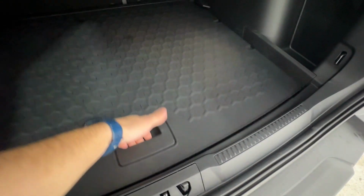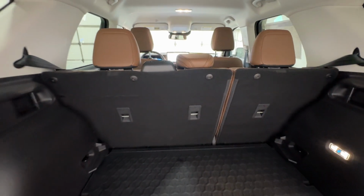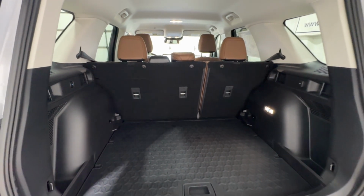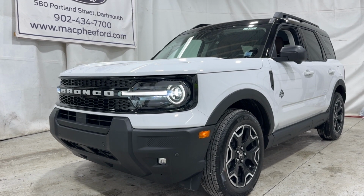And the trunk is completely rubberized, so you can take this out, you can hose it down, and it's brand new again. So great little feature there. 12-volt power, you got these little hooks and tie-down points, and of course you can fold those rear seats down to open up the space even more. So that is the 2025 Ford Bronco Sport.